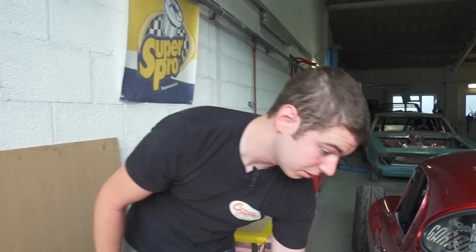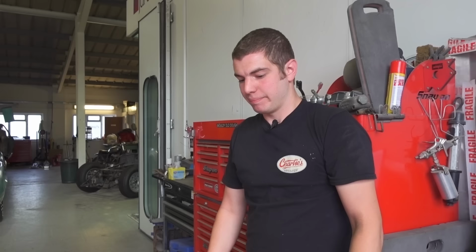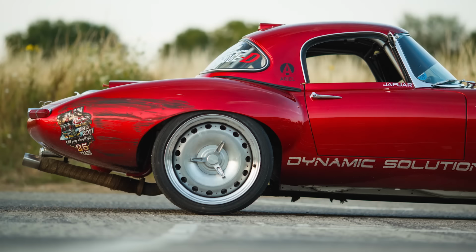Needed the fit. E-types have always struggled with fitment. When we said we were building an E-type and we wanted big wheels, they said, oh, what do you want? You know, like 8.5 inch by 16s. And we said, no, we want 10 inch by 18s.